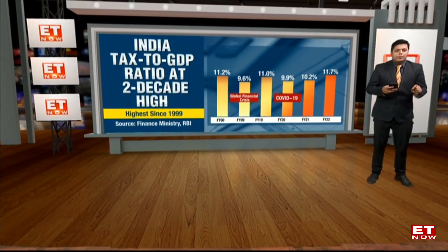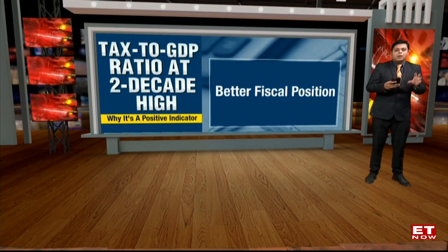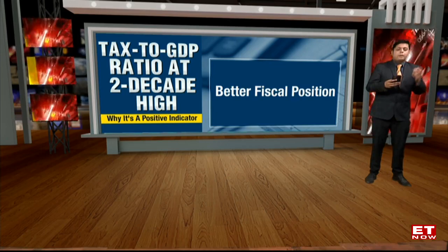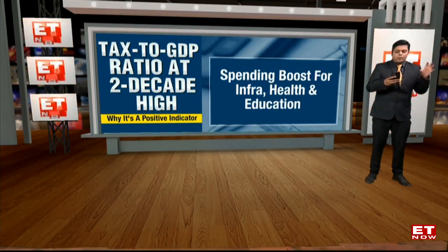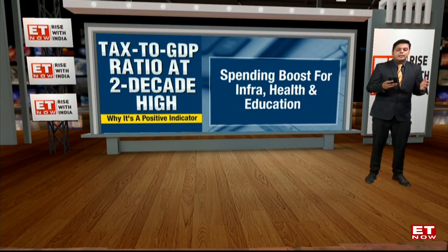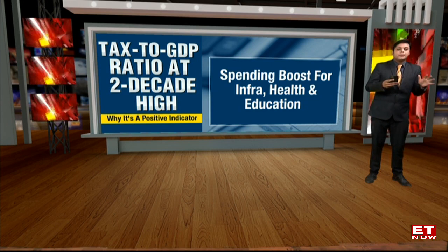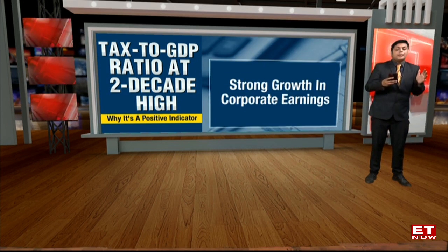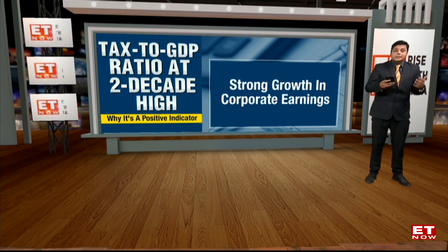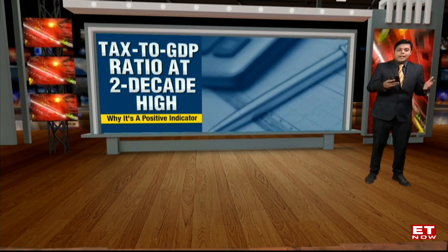So why is this important? Firstly, this is important because it shows how the fiscal position of the country actually is. Apart from this, higher tax revenues will actually mean investment going in for education, infra and health. And apart from this, it will also impact corporate earnings, which will be on the upper side itself. Now, you as investors, you would be investing in corporate companies, so you will be actually benefiting from the returns as well going ahead. So this is what a positive indicator would be for the tax to GDP ratio.